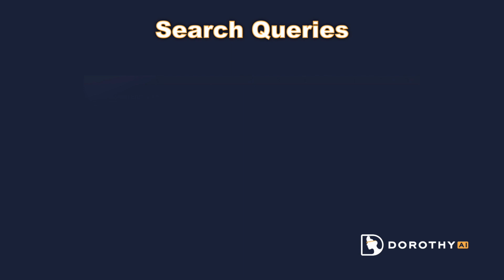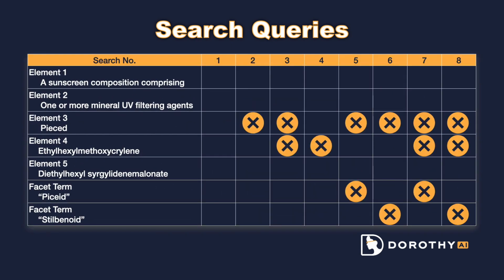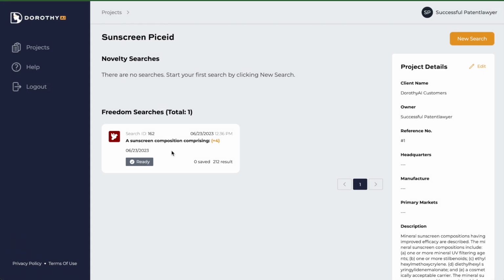We're going to do a series of searches focused on pie seed and the combination of pie seed and ethylhexyl methoxycrylene. This chart shows 8 searches in which either pie seed or ethylhexyl methoxycrylene or both are identified as required elements. Searches 2 through 4 will show how required elements impact the search results. The queries of searches 5 through 8 include a facet term, either pie seed or the more broad group of compounds, stilbenoid.